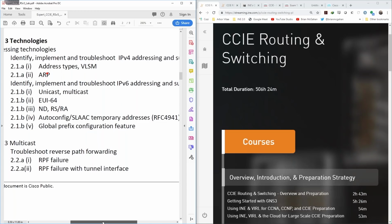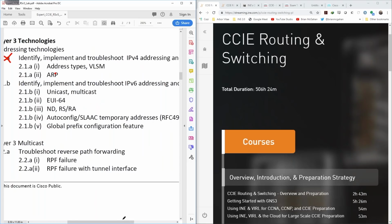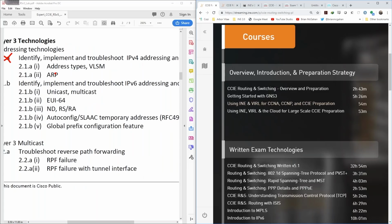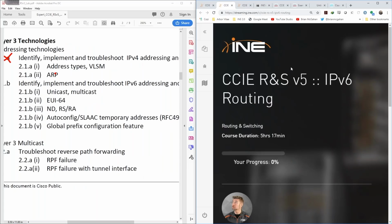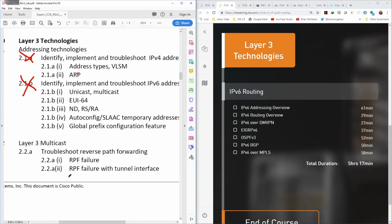Okay, then the same is going to be true for IPv6. In the case of IPv6, this should already be listed in there as IPv6 routing. And then under IPv6 routing, IPv6 addressing overview, that's going to be covering this stuff here in 2.1 beta. Okay, layer 3 multicast we're going to skip for now. We'll come back to that after we talk about fundamental routing concepts.